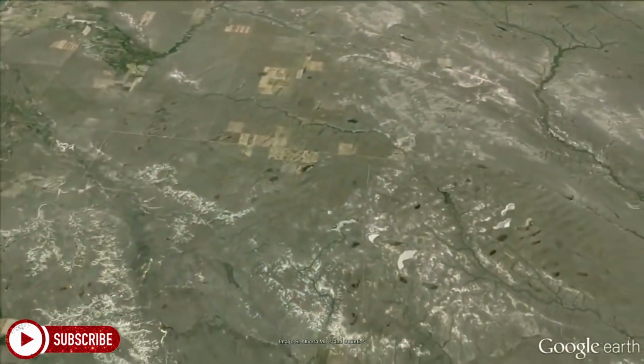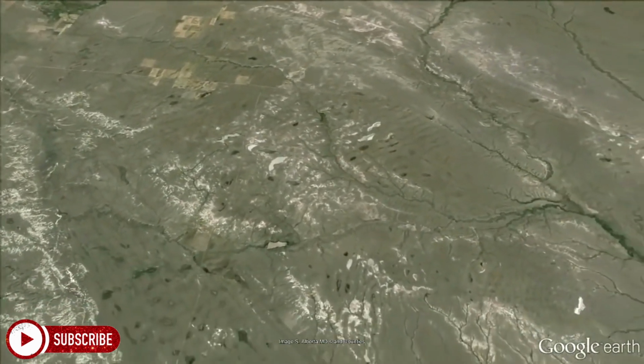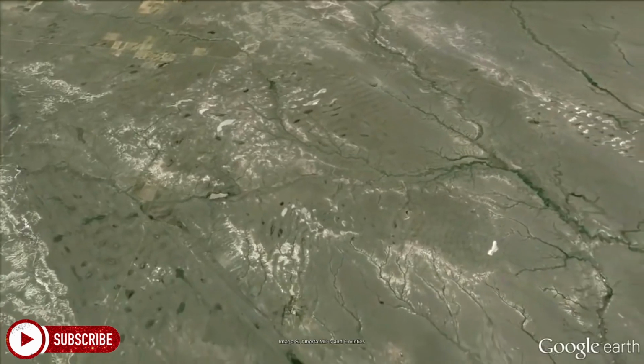And another thing that clearly to me makes the case for massive floods through here is that south of here, just this side of the border with Montana, there's a field of gigantic current ripples that is clearly an indication of major meltwater floods passing through here.